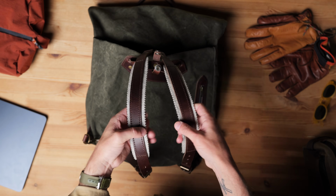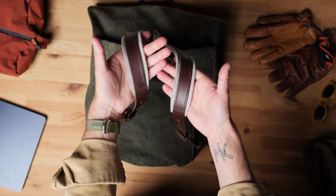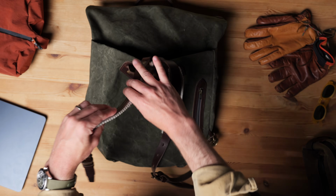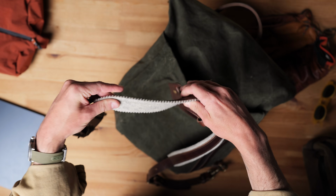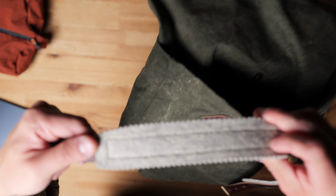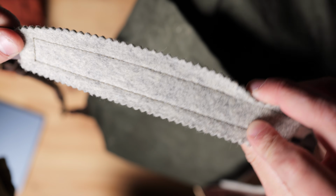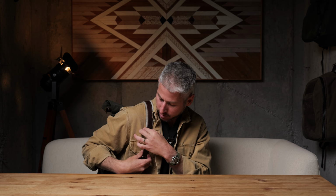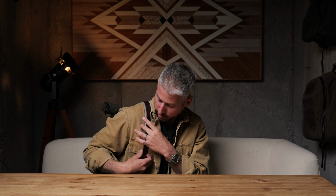I just found that these straps are a little bit on the narrow side, and also you have no adjustability in terms of where the padding is going to sit on your shoulders. So I think for anyone with a bigger torso, let me put it on so you can see. You can obviously adjust this, but for me, I almost would have liked even a little bit more padding here, having the ability to slide that thing up and down.